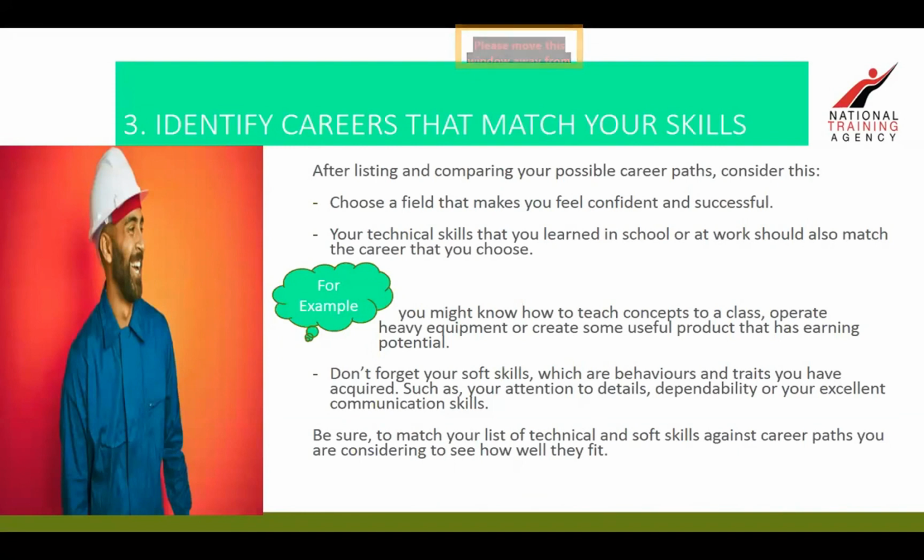Most of the time when you have an experience with poor customer service, you would assume that this person doesn't enjoy what they do. Matching your career to your skills can help you avoid this pitfall. So you're going to list the careers that you are interested in, and match those possible career paths to the skills that you have.